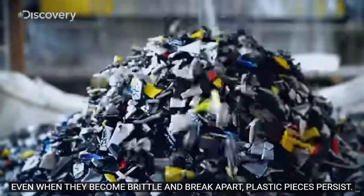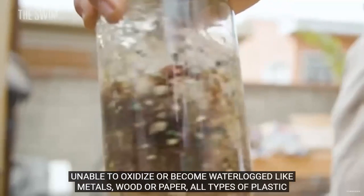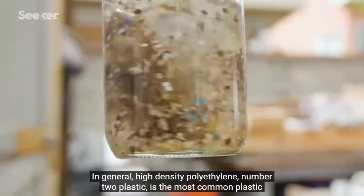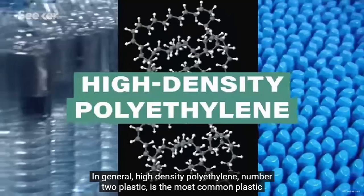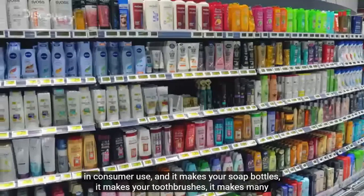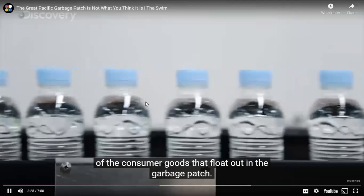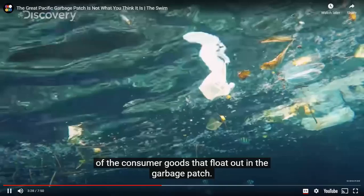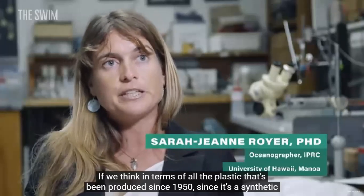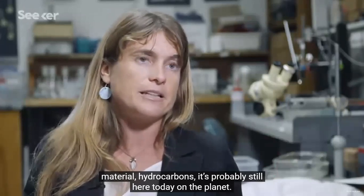Even when they become brittle and break apart, plastic pieces persist. Unable to oxidize or become waterlogged like metals, wood, or paper, all types of plastic are designed to defeat natural decay. In general, high-density polyethylene, number 2 plastic, is the most common plastic in consumer use. It makes your soap bottles, it makes your toothbrushes, it makes many of the consumer goods that float out in the garbage patch. If we think in terms of all the plastic that's been produced since 1950, since it's a synthetic material, hydrocarbons, it's probably still here today on the planet.